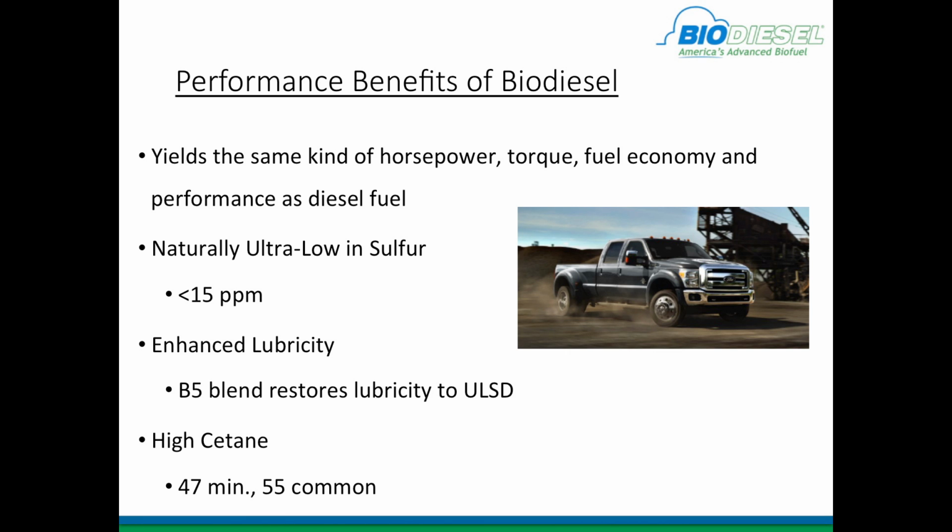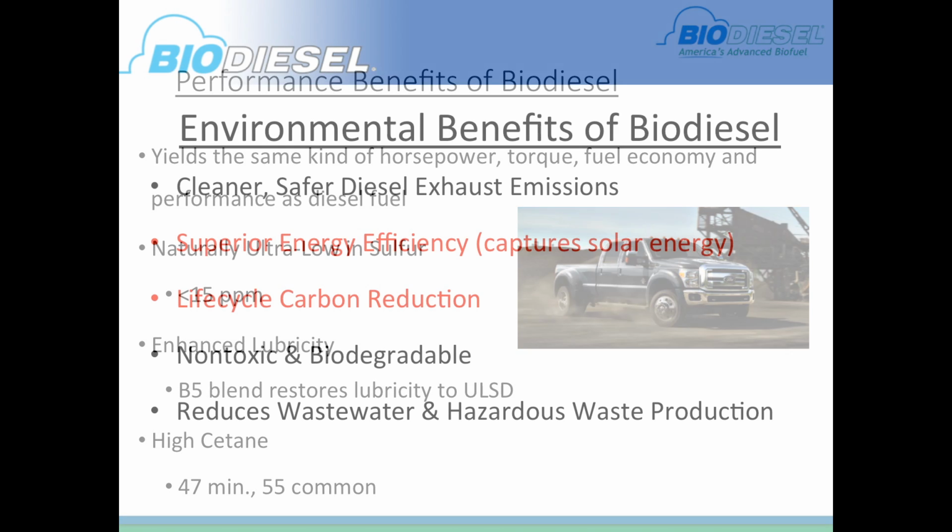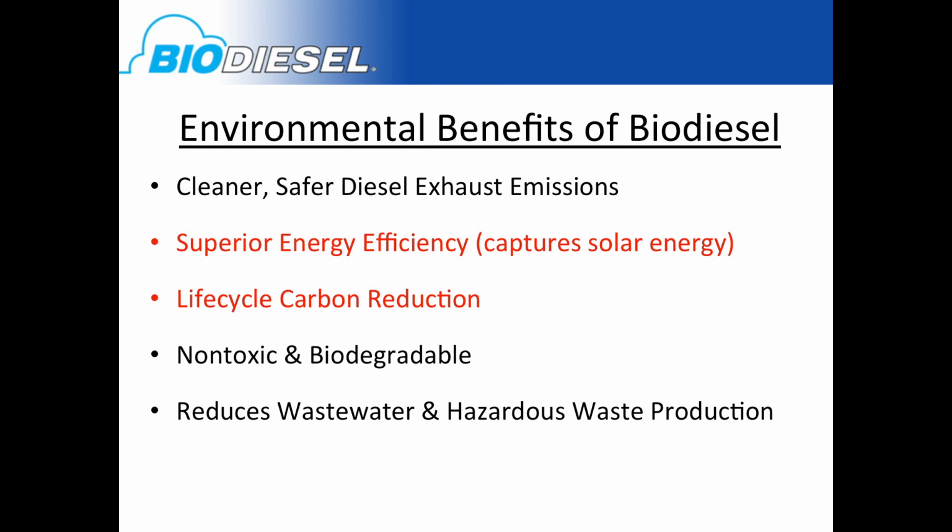And some of the reasons that we're able to be a commercial success is because we have the feedstock availability, we have the production capacity to produce fuel right here in the United States, and we offer a product that performs seamlessly with conventional diesel fuel. All of the major medium and heavy-duty truck manufacturers approve blends up to 20% biodiesel in diesel fuel, and it yields the same kind of horsepower, torque, performance, and fuel economy as conventional diesel fuel. In addition to that, we actually offer a few performance benefits, such as low sulfur, enhanced lubricity, and high cetane.